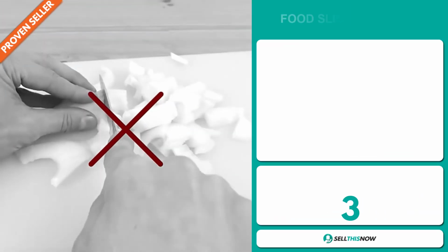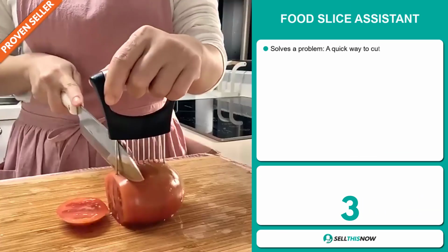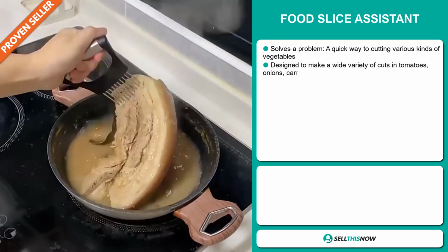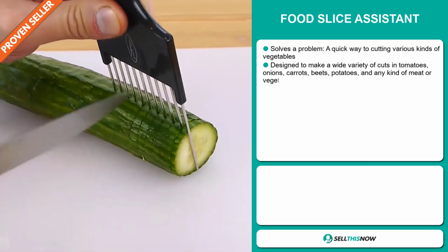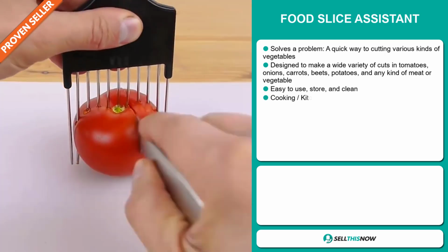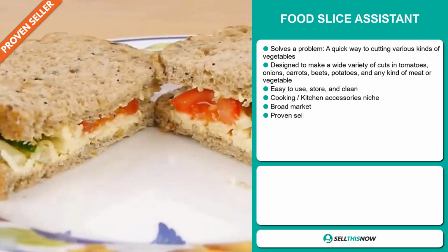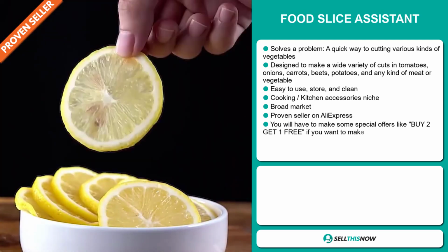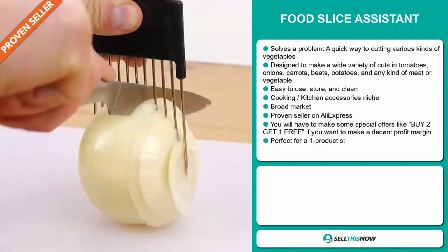Our next product is the Food Slice Assistant. Now, this is a problem solver. It's a quick way to cutting various kinds of vegetables. It's designed to make a wide variety of cuts in tomatoes, onions, carrots, beets, potatoes, and any kind of meat or vegetable. It's easy to use, store, and clean.